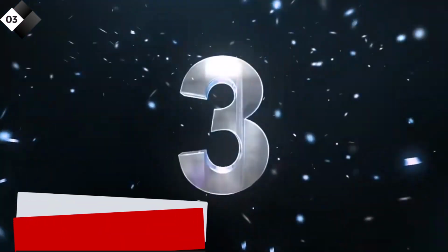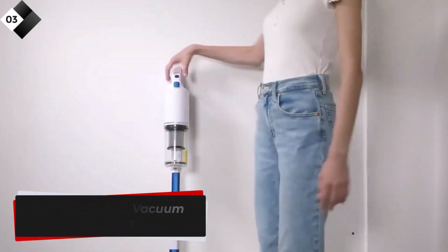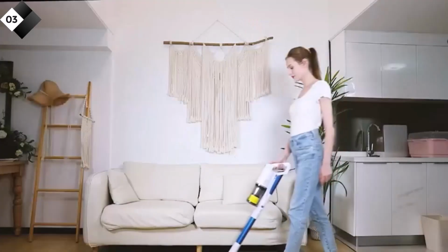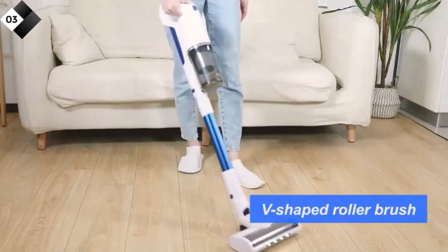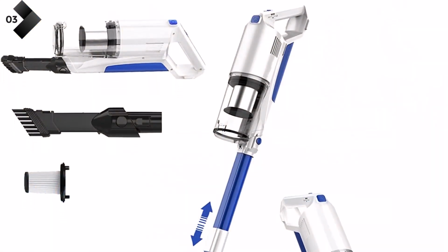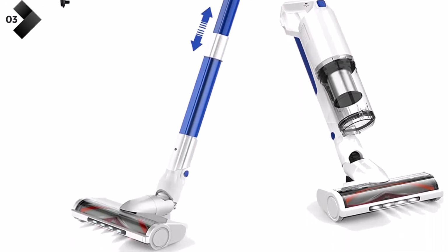Number 3. Wlupel Cordless Vacuum Cleaner. Looking for a cordless vacuum cleaner that combines powerful performance and versatility? The Wlupel Cordless Vacuum Cleaner is a top-notch choice that offers an upgraded 25 kPa suction and a 280W brushless motor, ensuring exceptional cleaning results.